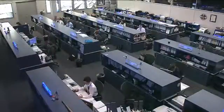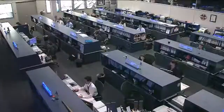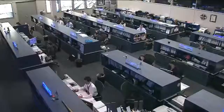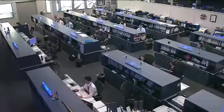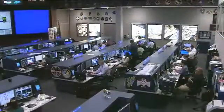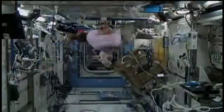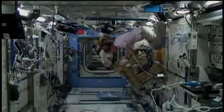Cassidy spent most of his morning working on the water recovery system sample analysis using the TOCA, or the Total Organic Carbon Analyzer. His counterpart, Luca Parmitano, has been working on the continued unpacking of the cargo that was transferred up in the HTV-4. He's been working on that most of the morning and continuing that work into the afternoon. Meanwhile, fellow astronaut Karen Nyberg assisted with the HTV unpack and also conducted an interview with the Today Show. She's also been working on the multi-purpose small payload rack combustion chamber hardware in the Kibo module. This will be used for future experiment work.